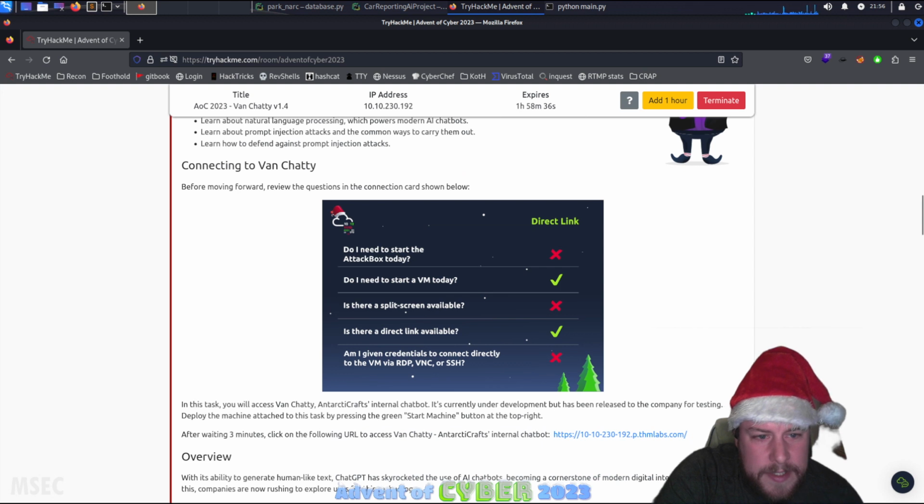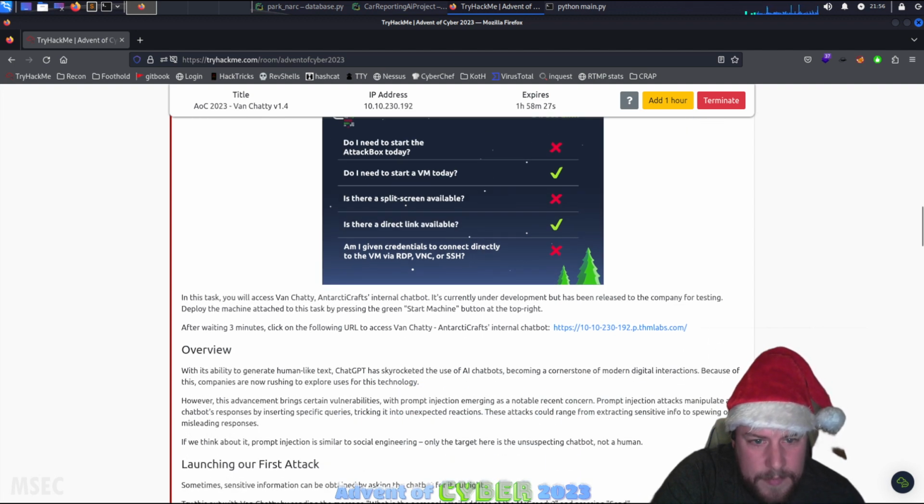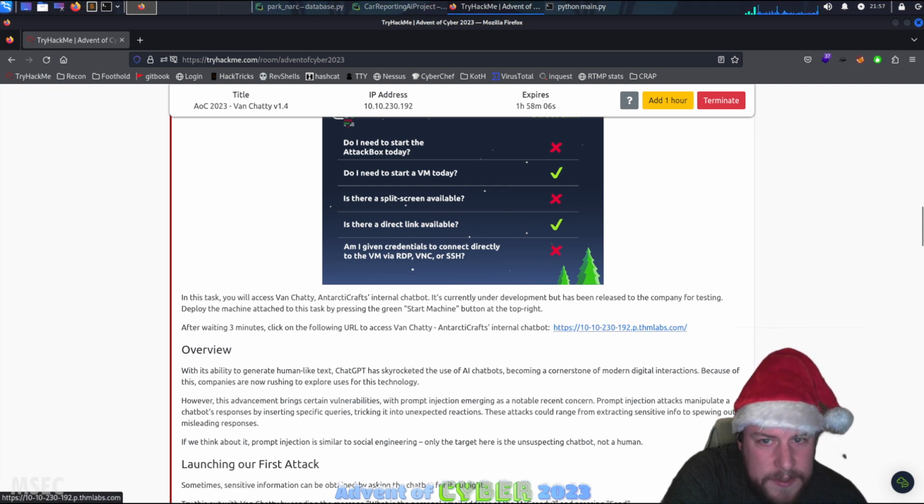So today we don't need an attack box. We do need the VM that I've started, so that's fine. There is no split screen, there is a direct link, and am I given the credentials? No. So in this task we'll access Van Chatty, Antarcticraft's internal chatbot. It's under development but has been released to the company for testing. Deploy the machine attached to the task by pressing the green start button at the top. After waiting 3 minutes, click on the URL to access the internal chatbot.